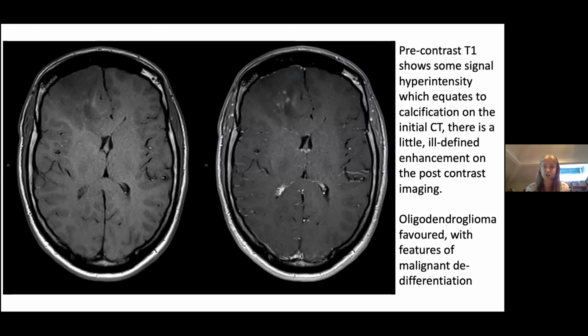So from the imaging that we've just done, just conventional CT and MR imaging, we can tell that this patient's got a right frontal parenchymal tumour. It's got some calcification within it, which makes it suspicious of a histological subtype called an oligodendroglioma. But there are some features as well that are pointing it towards a little bit of malignant dedifferentiation. That's the pattern of enhancement within it, and the fact that the ADC value is low. So even without sticking any needles in this patient, we're already suggesting the patient's got a higher grade tumour, and we've got some idea of the histological subtype.